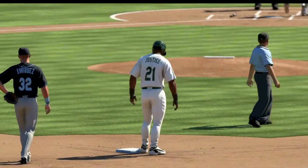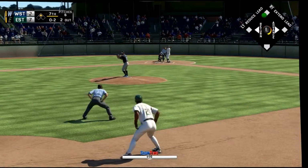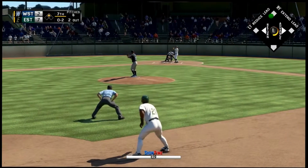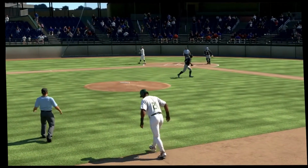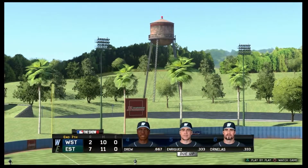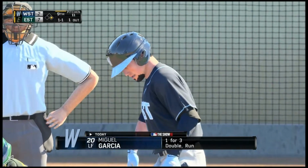Now batting, designated hitter. Swing and a miss. Blew the fastball right by him, and the inning is over. So no runs here on a base hit, no errors, and one man left aboard. Eighth inning coming up. It's 7-2.